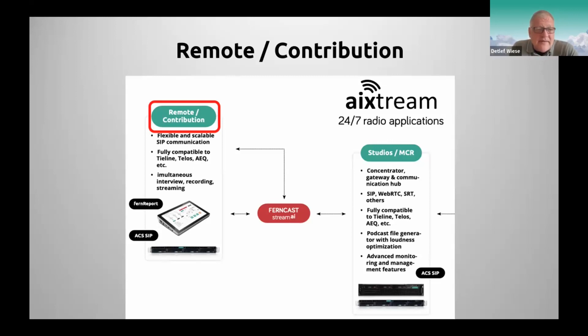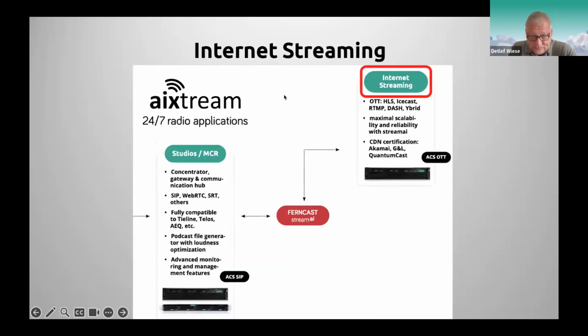Won't go too much in depth here, because that's, I think, part of Tobias a bit later. Compatibility is a key issue on SIP and maybe other protocols to get also the fernReport into existing installations. If we look to internet streaming, radio streaming, then this has been really a focus from us from the beginning. We work closely with very well-known CDNs, are certified also by some of them, and so that's I think a key application where we support lots of streaming formats.